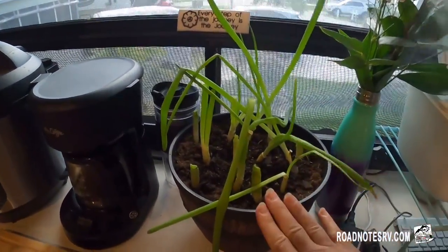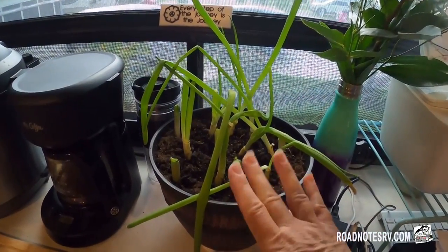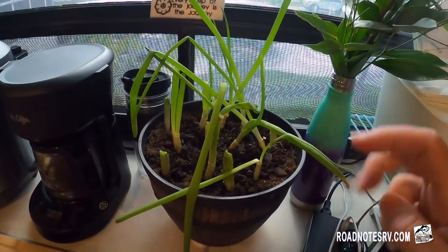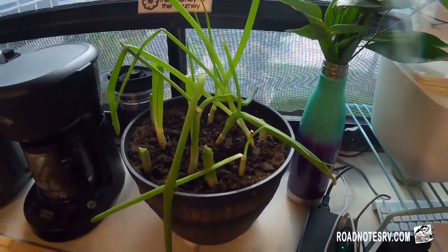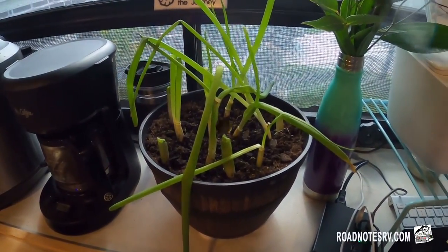So eventually this is gonna be something else, but for right now it does the job of having it. And I'm hoping to put the lemon seeds in here eventually. So you can do a lot with a small space. Just a question of what you like and what you wanna try to grow.